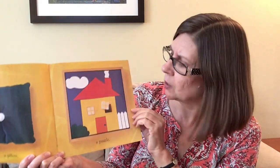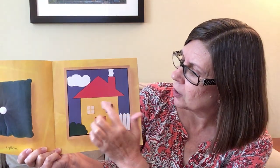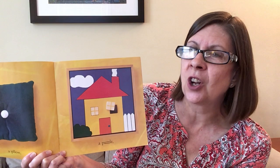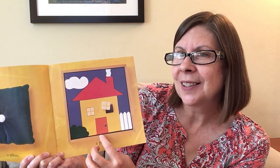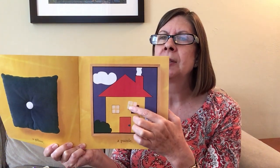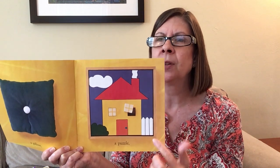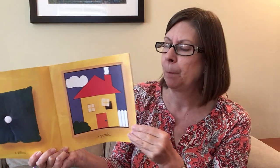All around the edge is a square, and the windows look like they're squares. But this roof piece, is that a square? No, that's a triangle. And the door. Is that a square? It's kind of a rectangle, I think, because these two sides are longer. So we have a rectangle door, square windows, and a triangle roof on this puzzle. But the whole shape of the puzzle, the outside part, is a square.